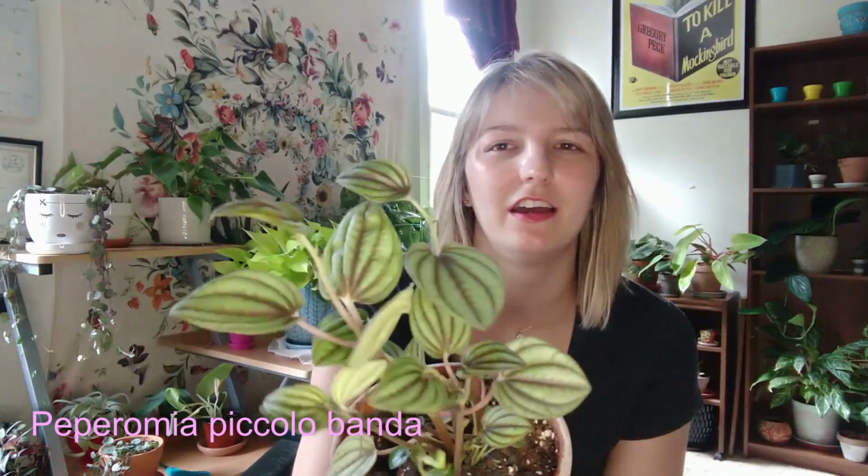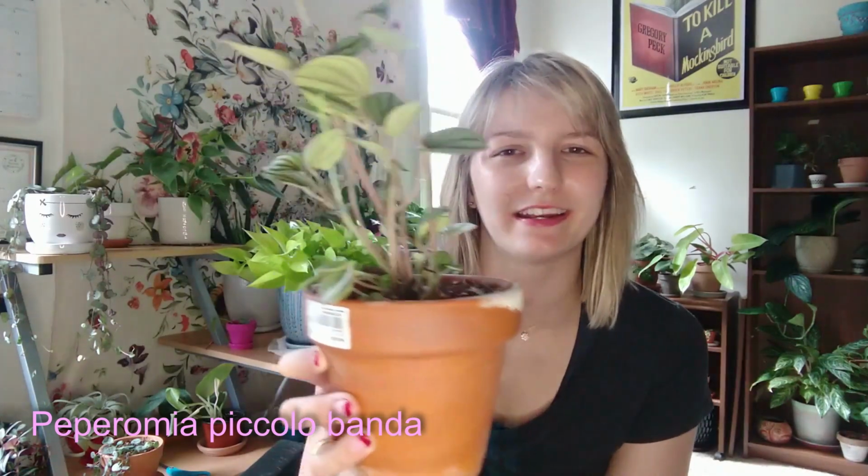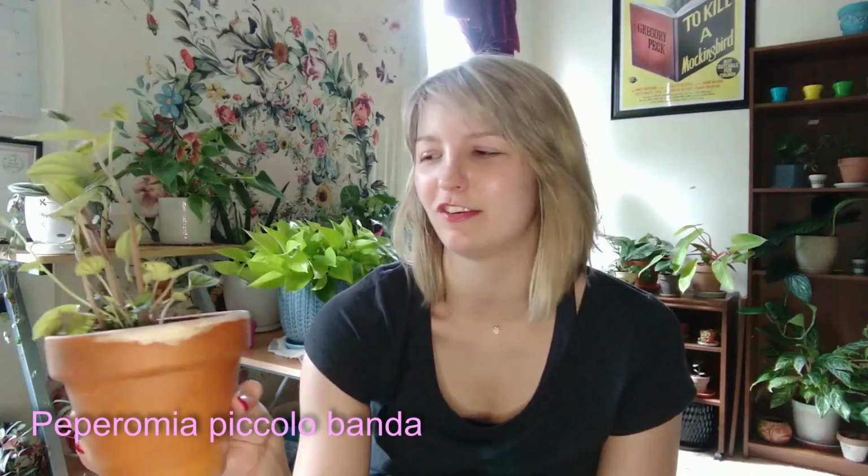Once again, we have yet another dying peperomia. This is a peperomia piccolobanda, and I swear from the moment it entered my house, it just did not want to be here. But it's still alive and kicking, so I just go with it. And kind of as with the other peperomia, there are some really small leaves near the base that look like they're new and look like they might make it. So maybe the new growth is gonna save this guy. I just take it a day at a time and let it be what it is.